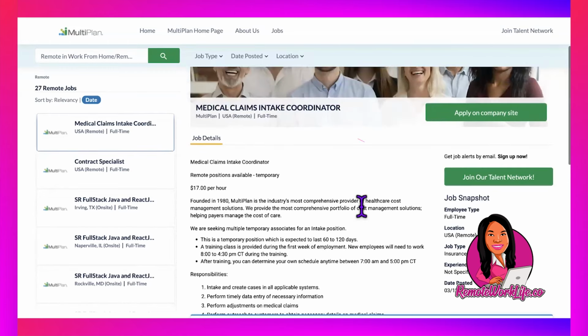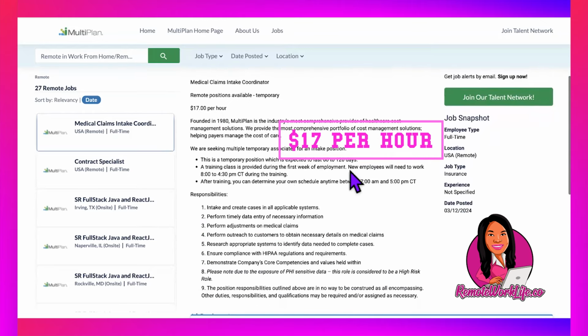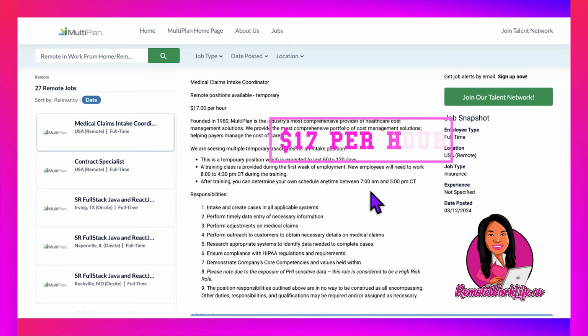This role is going to pay $17 per hour. They also let us know that you get to make your own schedule between the hours of 7 a.m. and 5 p.m. Central Standard Time. After the training, which will be during the first week of employment, you'll be able to choose that schedule. But during training for that 1 week, your schedule is going to be 8 a.m. to 4:30 p.m. Central Time. So that's just for that 1 week. And then after that, you get to make your schedule, which, hey, that's flexible.